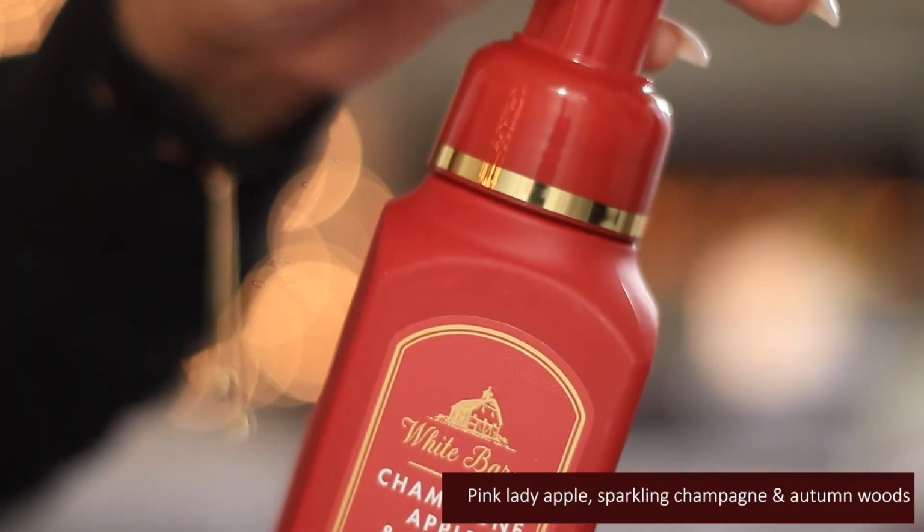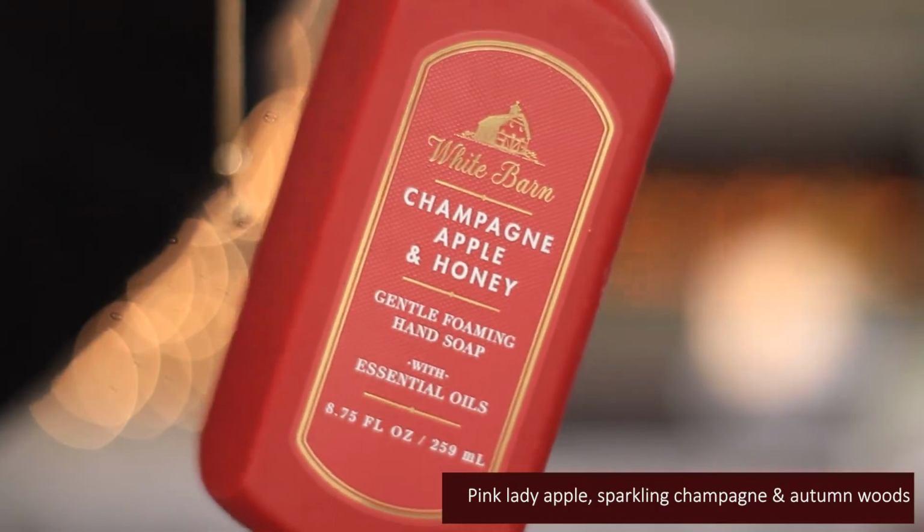The next one we picked up is the Champagne Apple and Honey. And again, the packaging I'm absolutely loving. I actually prefer the White Barn packaging over the Bath & Body Works. Don't get me wrong, that's not gonna stop me from picking up a soap that I absolutely love, but I do prefer their packaging over the Bath and Body Works. And this one smells pretty good. I smell another scent in here. I can't figure it out. I smell the apple, I smell the honey. In regards to their particular champagne scent, I smell that, but I smell something else. I don't know what it is, but I picked this one up as well.